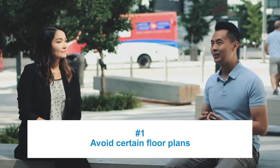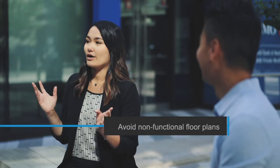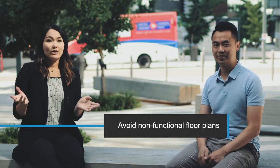Yeah. So that's quite the interesting part about pre-sales, because when you go into a place, you see the presentation center, but you actually don't see the unit, and you have to go by looking at the floor plan. Yeah. So what are some floor plans to avoid? So some floor plans to avoid would be floor plans that are not functional. What I mean by not functional floor plans is sometimes you look at a new condo development and the architecture is very unique on the outside, very appealing to people, but you look at the condos on the inside and the floor plan is not functional.